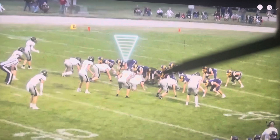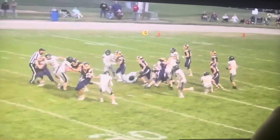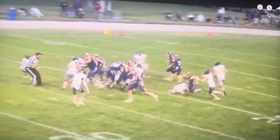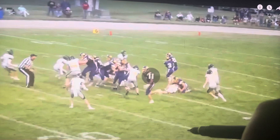Okay, next play, three-point stance. Boom. He is just so freaking physical off the line of scrimmage. Boom, right there. Very good play, Grant. There, ran it right behind him, and that springboarded that touchdown. What a play by Grant Brix. Dude, look at that hand placement. That's one of my favorite plays from him so far.